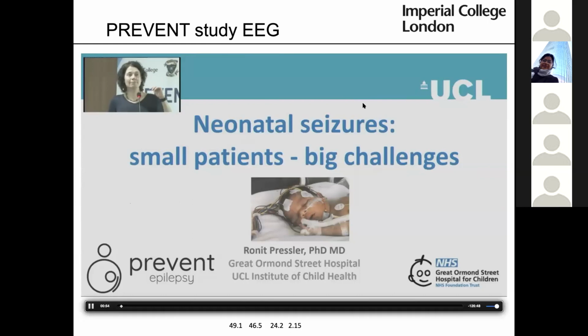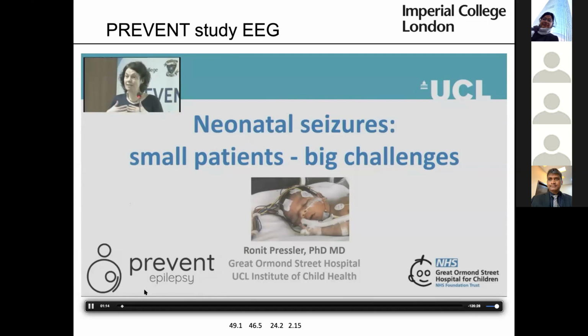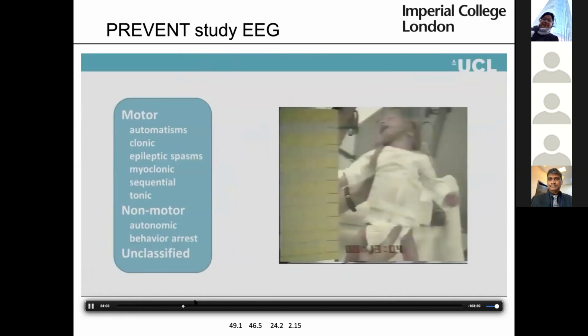And Mariana and Jessica, who are clinical physiologists, EEG technicians at Great Ormond Street, have very kindly agreed to come and help us with learning how to set up the EEG, which really initially is the biggest hurdle: how to set up EEG at a high standard with a good quality EEG. So they are going to talk later about how to do that. Getting good quality EEG is absolutely vital.